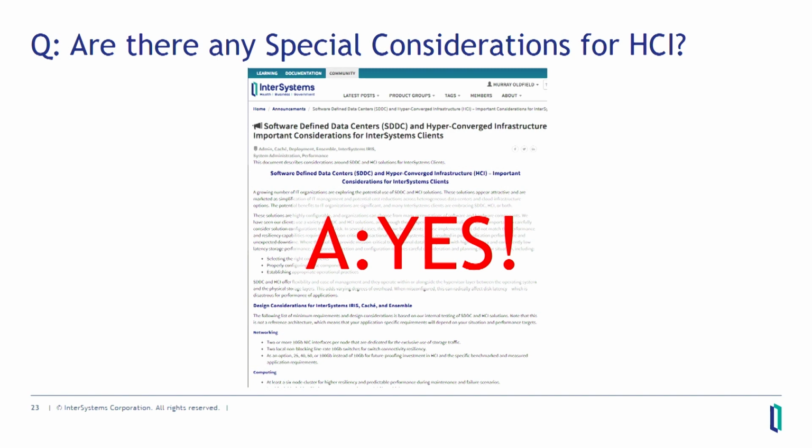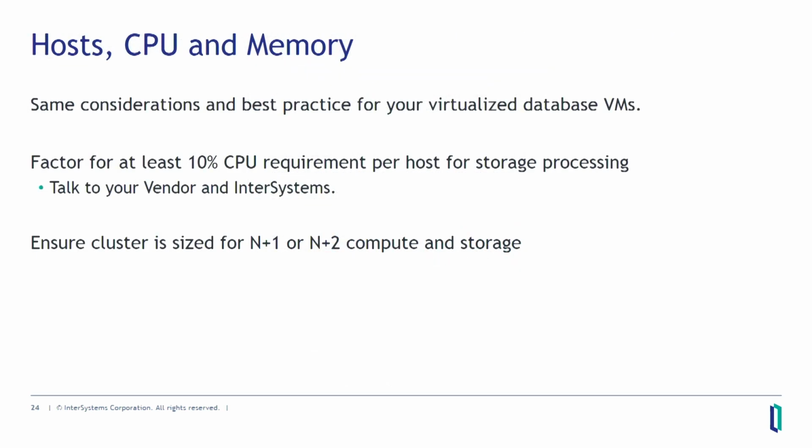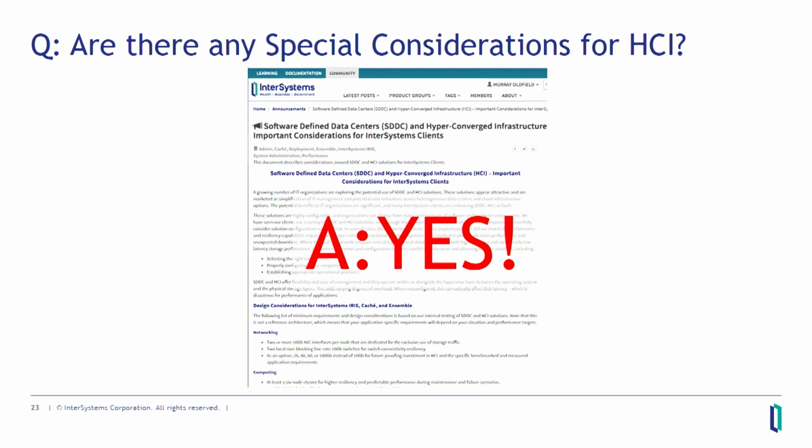We have worked with the vendors to come up with some guidelines. They're out on the community. If you go to my community page, I've written a whole post about things you can do in IRIS and things you can do with your HCI to minimize what we just saw on those charts, to basically configure your system so you're going to get the best outcome.